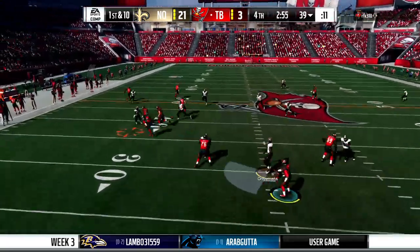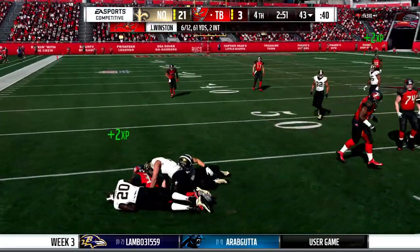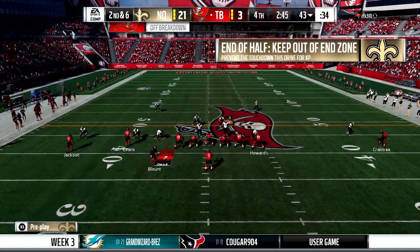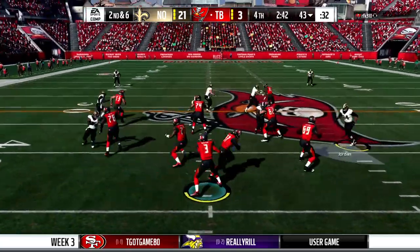Winston now to throw on 1st down. Screen pass to Brate. And he'll get up to the 43-yard line. They'll get 4 there out of the screen, and it's 2nd down. Decent start to the drive, but let's face it, they need a lot of things to go right in a short amount of time, down 3 scores.